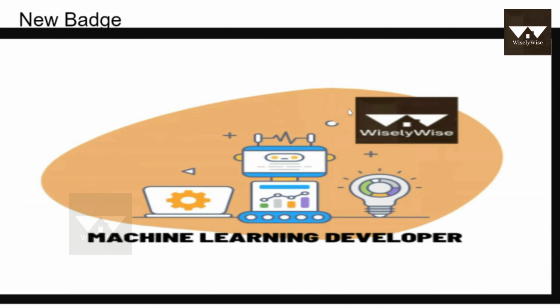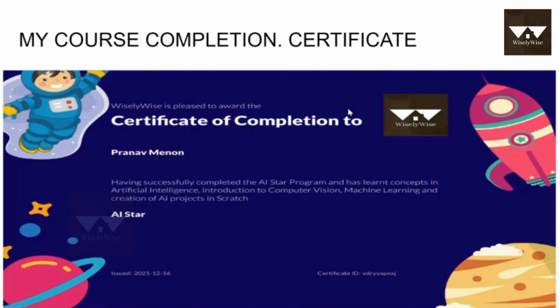And then I got the third badge, which is a machine learning developer. And then my course completion with a certificate. Certificate of completion to Pranav Menon, having successfully completed the AI STAR program and has learned concepts in artificial intelligence.